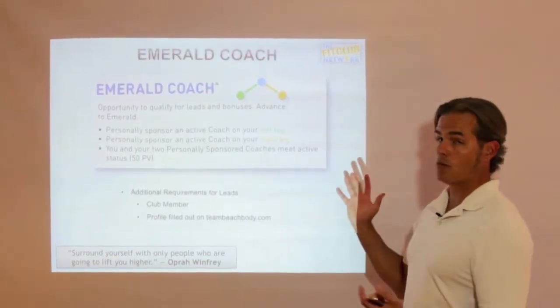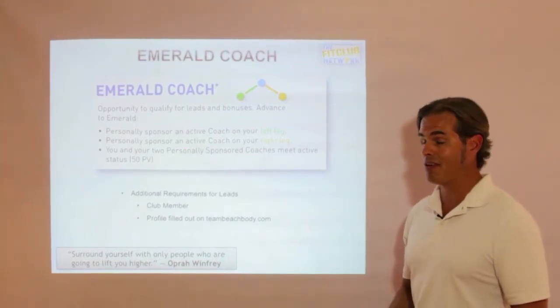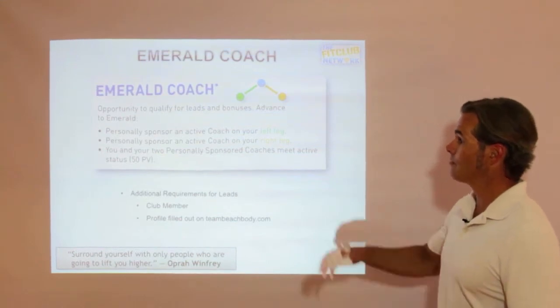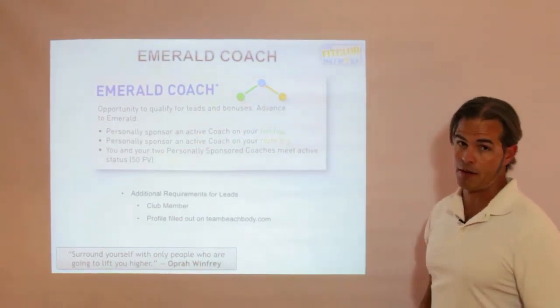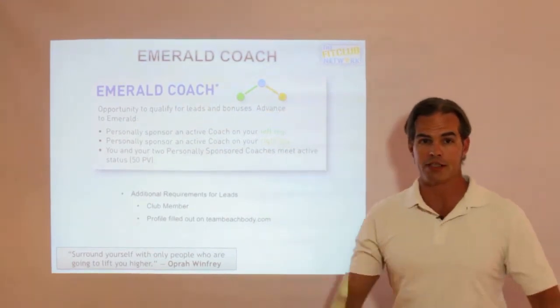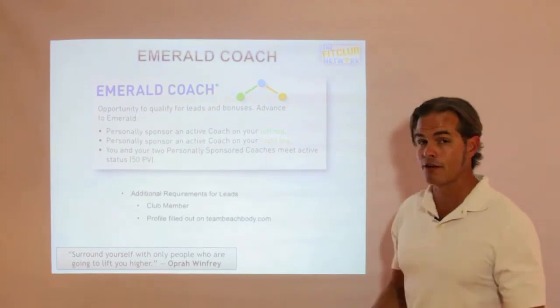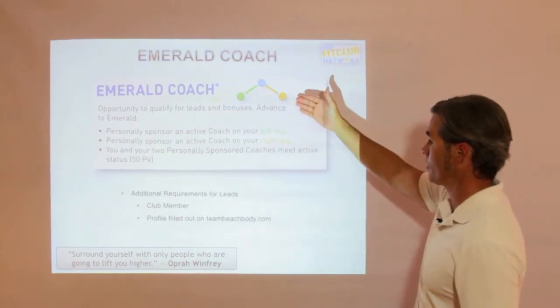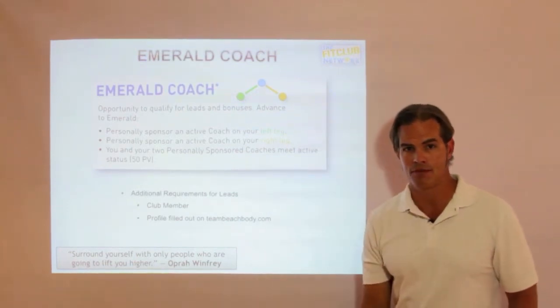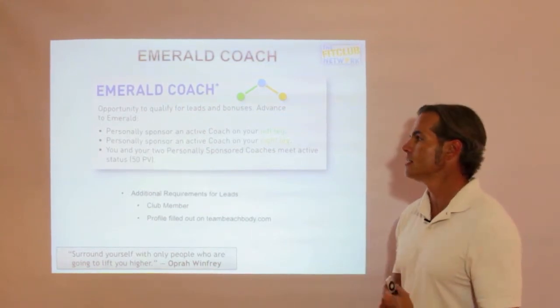All right, Emerald Coach. Again, this is not tough stuff. Emerald Coach is really, really simple, and thankfully we have a diagram to help us. In this diagram, the blue dot represents you. The green dot represents the first person that you talked to about Beachbody and decided to become a Team Beachbody coach with you. And the yellow dot represents the second person that you talked to about becoming a coach, decided to become a coach, signs up to be a coach.